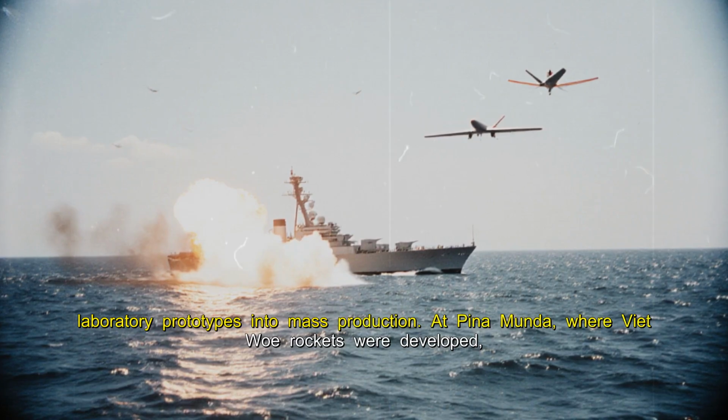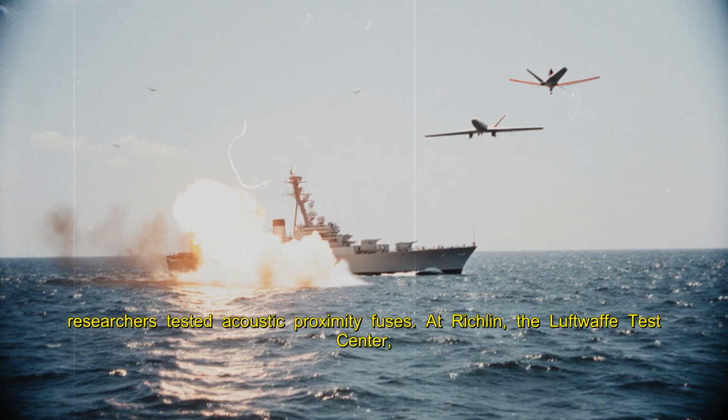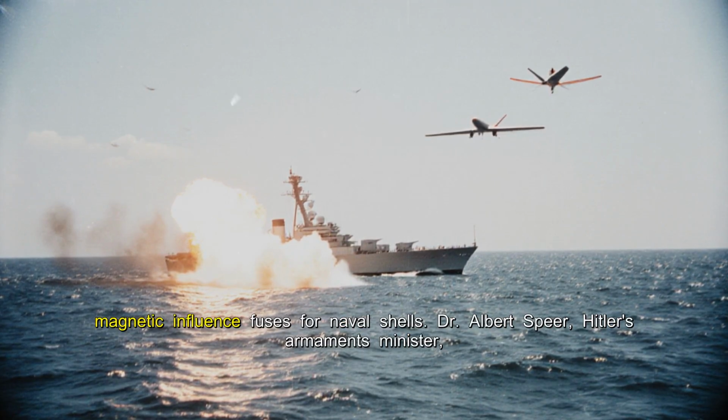At Peenemünde, where WWII rockets were developed, researchers tested acoustic proximity fuses. At Richlin, the Luftwaffe test center, photoelectric fuses underwent evaluation. The Kriegsmarine facility at Kiel had created magnetic influence fuses for naval shells. Dr.